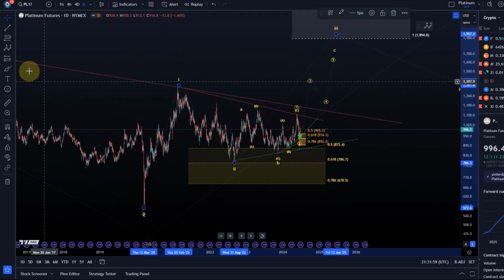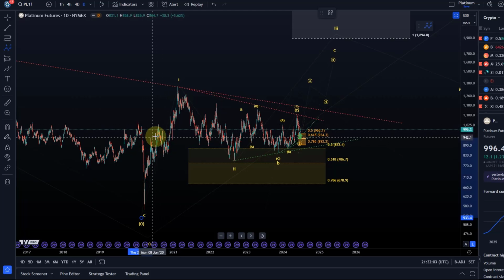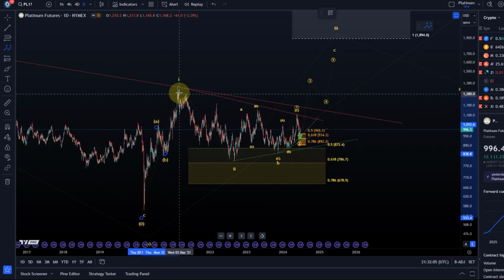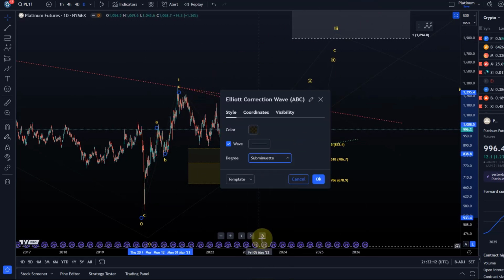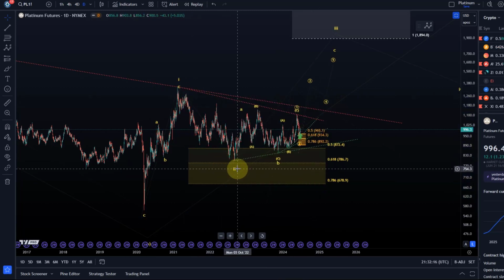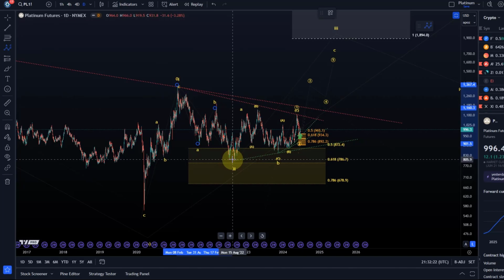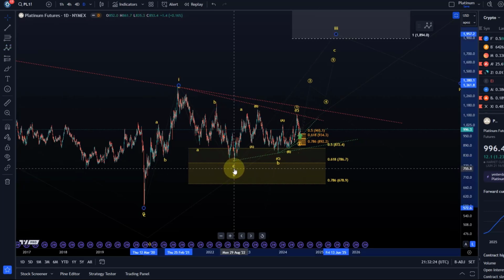Okay, so let me just label that. The wave 1 is an ABC structure. This would be here, A, B, C. And we can debate if the A wave is here, but this really doesn't matter now. A, B, C. And then obviously we had this correction in a wave 2, which can also be counted as an ABC actually. A, B, C. Just try to keep the chart clean.